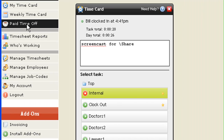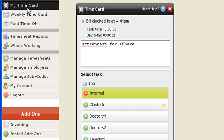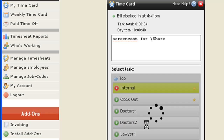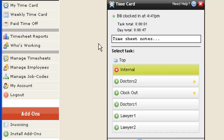All right, let's run through the different types of things that they have here. So you saw the weekly time card. That's the Excel looking one. The My Time card is just a running time clock. You can clock in and out. So let's say right now I'm working at the doctor's. Clocks me out of one, puts me into the other one. That's it. Now I'm back at internal. Keeps track of all these time changes for you.